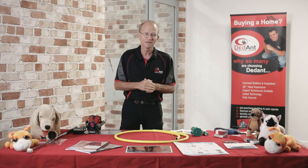Now, can physical barriers fail? Absolutely. These can fail when the house is under construction. Most times the barrier is put inside your brickwork around the base of your home, and tradies can drop tools like a trowel, or plumbers will cut holes through these barriers to put their pipes through, and nobody is aware that these have been breached. Termites only need a millimetre to get through, and they're in your home. So make sure you call the professionals.